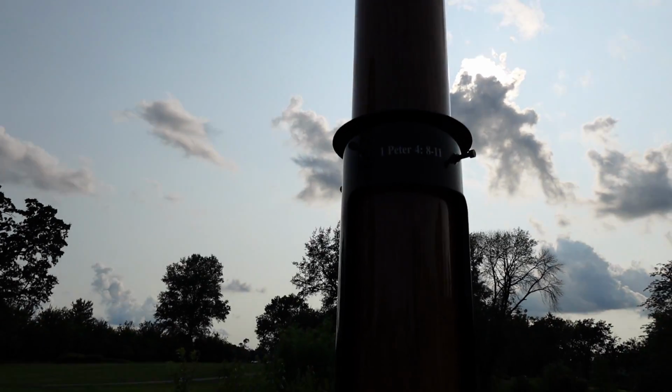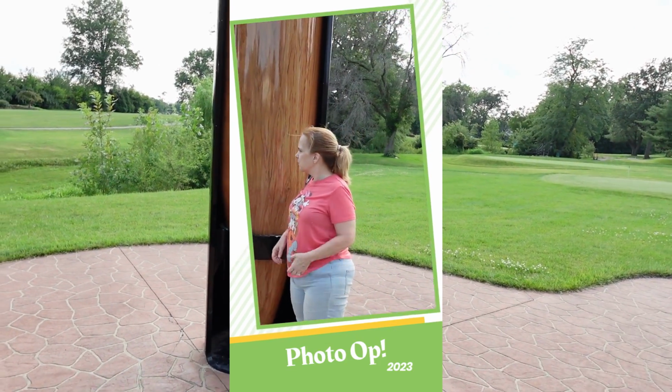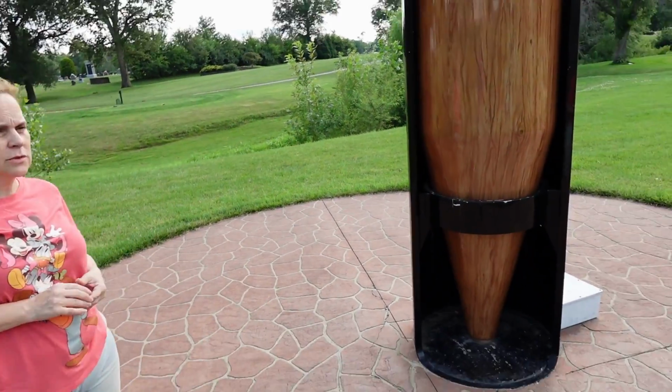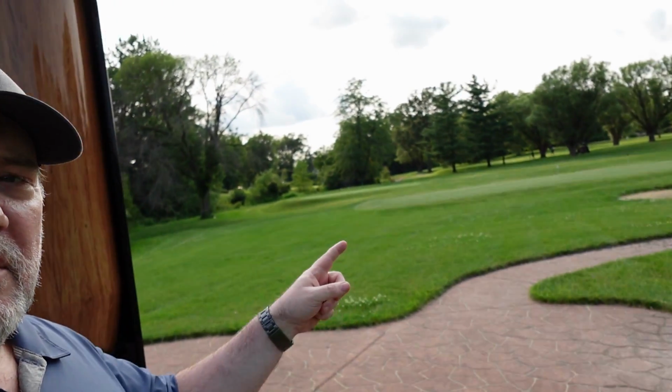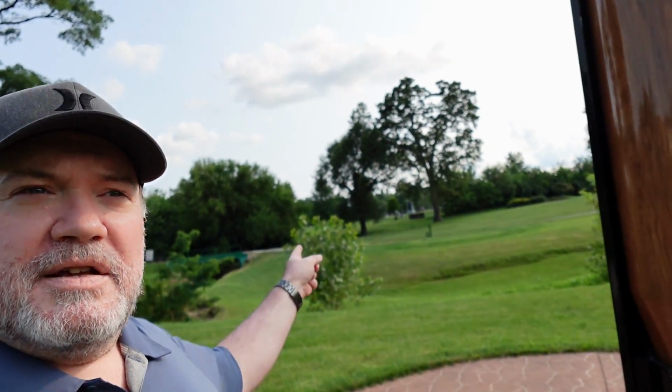From the bottom of the tee, this is what it looks like. It's pretty back here. It's pretty quiet. It's a really pretty golf course. And for those interested, besides the golf tee and the golf course, if you find it peaceful enough, just across the way over here is the Casey Cemetery.